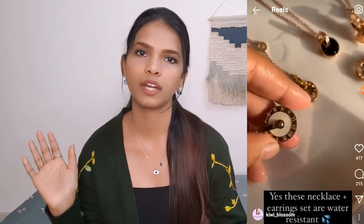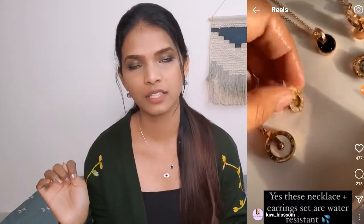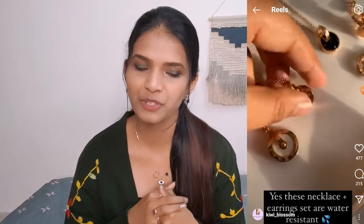I'll invest my money in these stainless steel jewelry only, because no matter how well I keep them, if it comes in contact with sweat, it slowly starts turning black, and that's very heartbreaking for me. So if the stainless steel jewelry are going to last longer, then why not invest money in that? So anyways, I'll use it for a couple of months and then I'll let you know in one of my videos. So yes, now let's just start seeing one by one what I got.